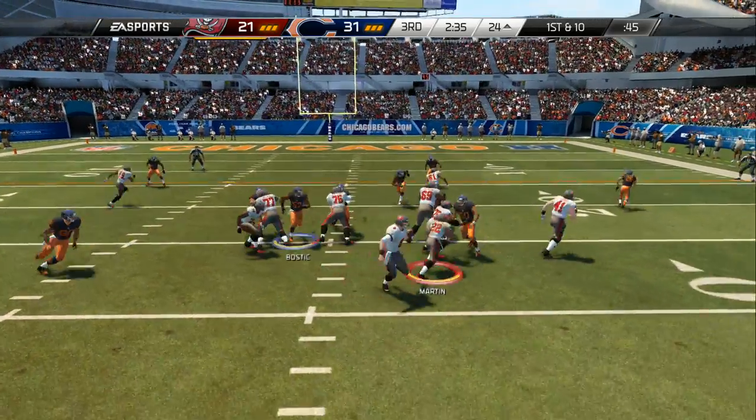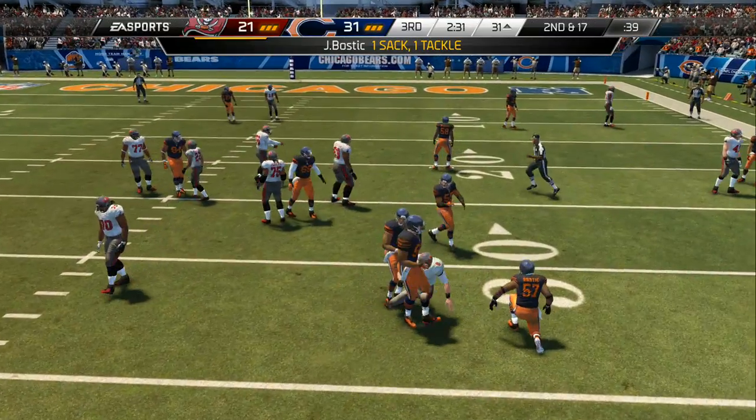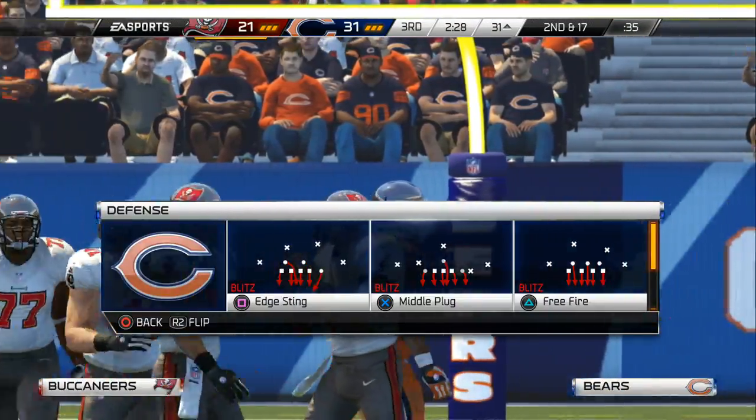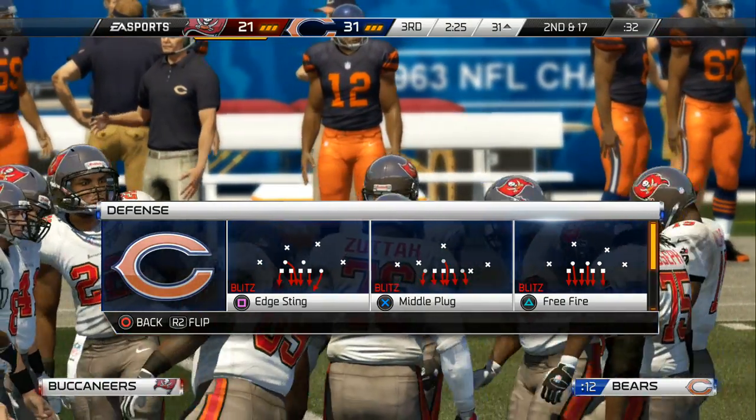First and 10, play action fake. They're going to get him this time. I don't know what the quarterback was looking at. He had to know the defense was blitzing that time. Doesn't make a quick enough decision, and the defense gets there and gets the sack.